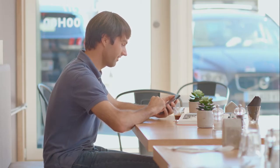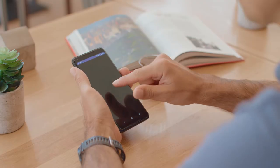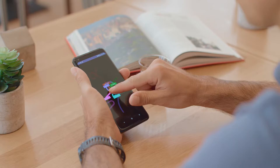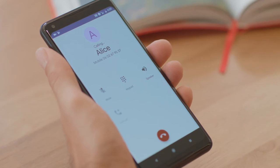Octopocus offers a clear path from discovering new gesture commands to becoming an expert user. If I don't know the command, I pause. And Octopocus shows which gestures are available in the current context.